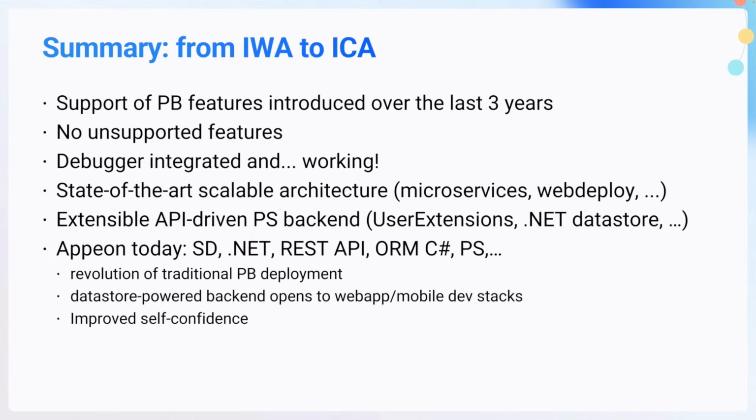This offers, in my opinion, key techniques to revolutionize traditional PowerBuilder deployment. .NET Data Store powered backend opens to web app and mobile development stacks, and also improves PowerBuilder developers' self-confidence, giving new business and consulting opportunities beyond the traditional, limited though, client-server maintenance.